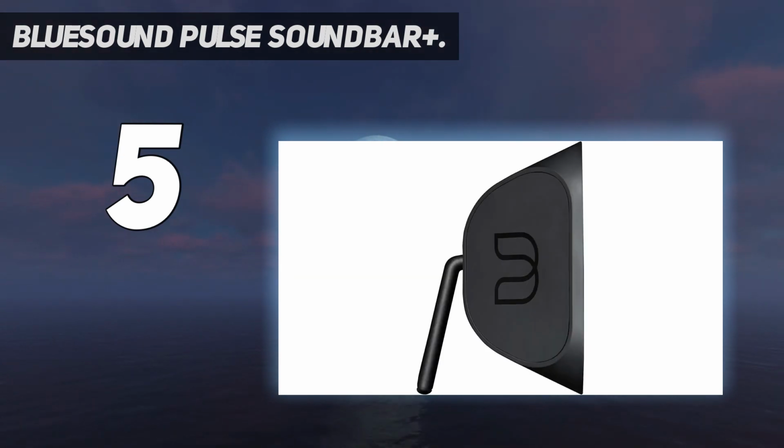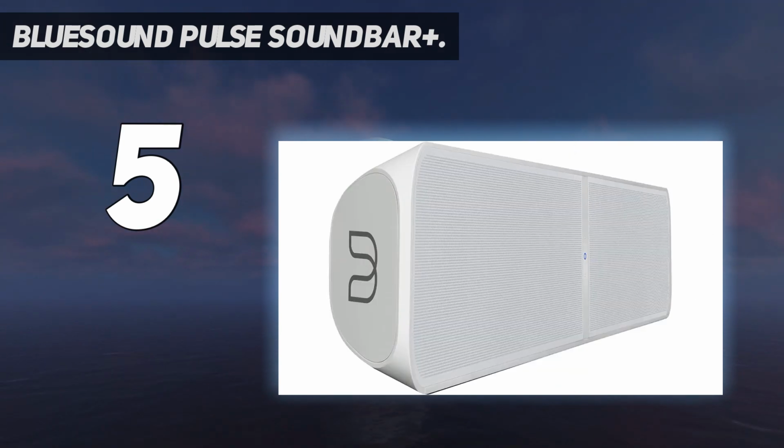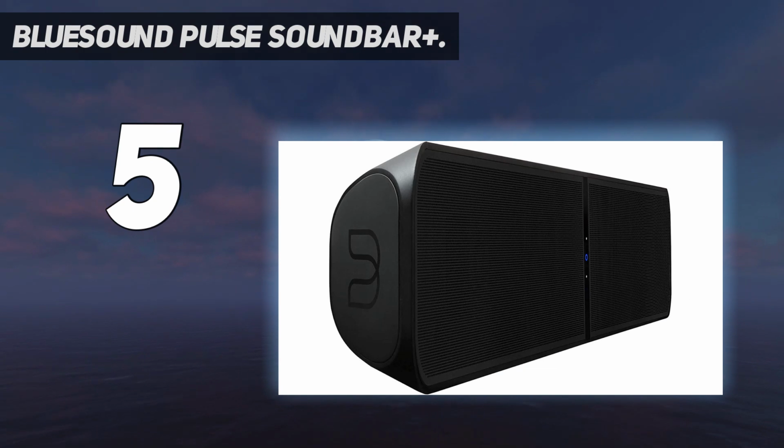There's support for high-res audio file formats and streaming on board courtesy of Apple AirPlay, two-way aptX HD Bluetooth and the BlueOS wireless system that integrates with services including Tidal and Spotify. Coming at number 4.